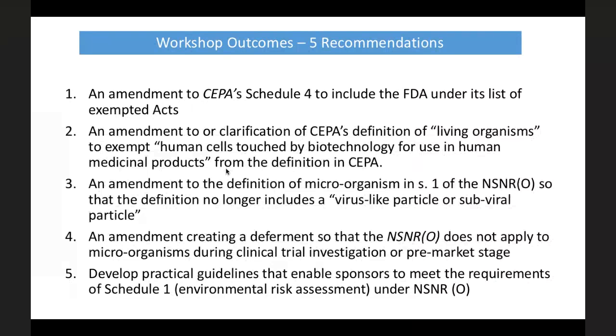Another policy change that we proposed was to narrow the scope of microorganisms so that it doesn't include virus-like particles or subviral particles, which are really replication incompetent and are therefore not really considered living and should not fall under the definition of living organisms. So by narrowing that scope, we thought that some of the viral vectors that are not replication competent could be excluded and would not be subject to the new substance notification requirements.